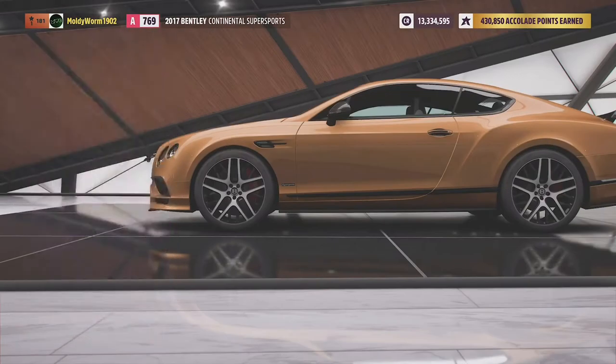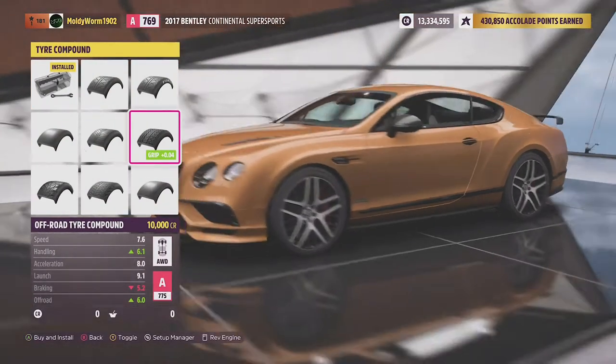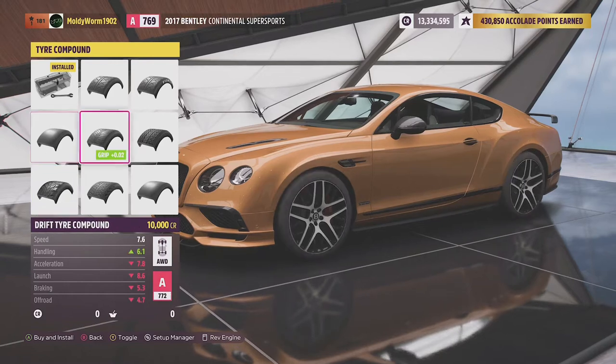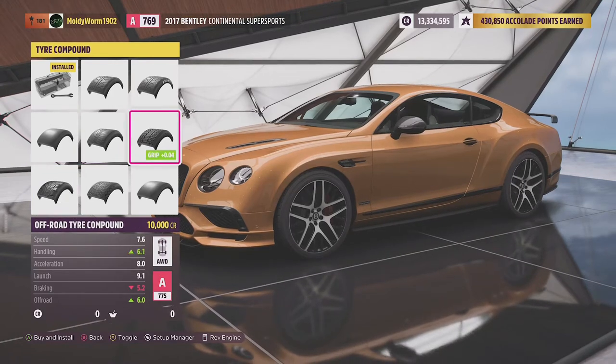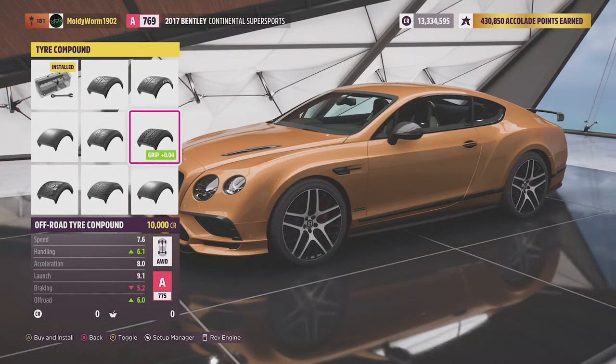Now, all the vehicles will be fitted with rally tires, with the rally tire compound, the off-road tire compound, or the off-road race tire compound if they cannot have the rally tire compound fitted. Now, the Lamborghini, being an off-road vehicle, could only have the off-road tire compound, the race tire. So that's probably why it had a lot more traction. Is it a little bit unfair? Yes, it is a little bit unfair, but that's the rules of the series that I've made, and we're going to stick with it. So we're going to fit the off-road tire compound.